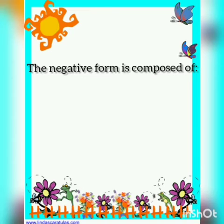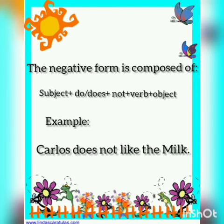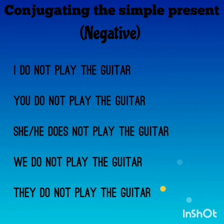Now we have the negative form, which is composed of subject, do or does, plus not, plus verb, plus object. For example, Carlos does not like the milk. Now we are going to conjugate the present simple in its negative form. I do not play the guitar. You do not play the guitar. She or he does not play the guitar. We do not play the guitar. Or they do not play the guitar.